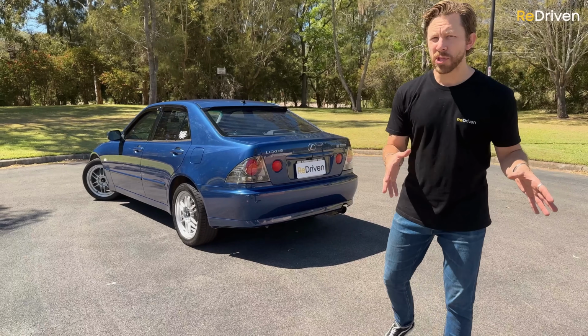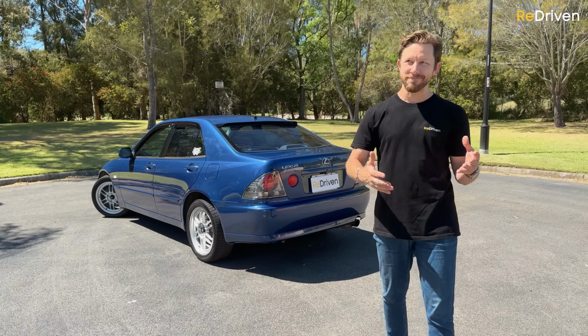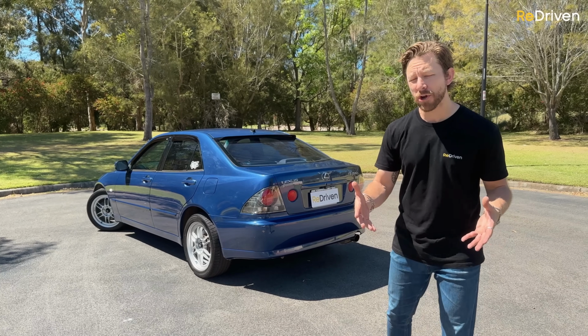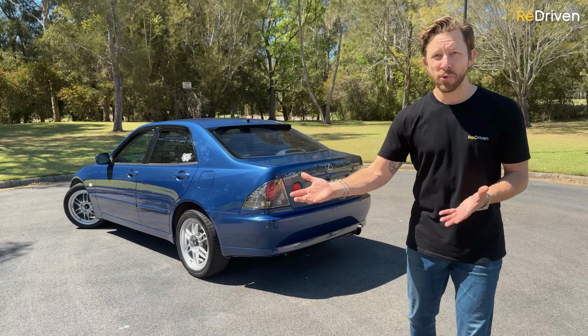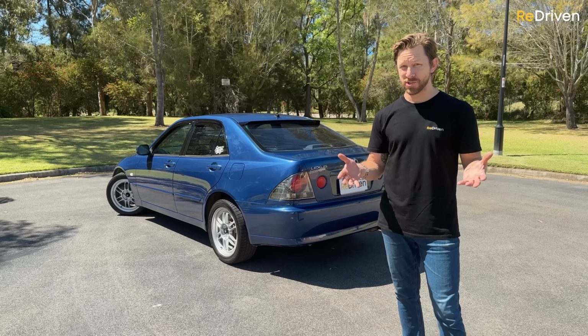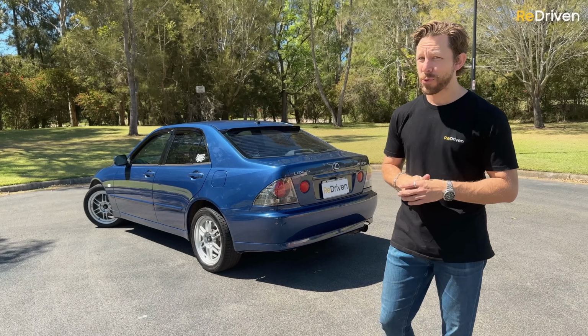And especially when it comes to the IS300. Look, I know a BMW 330ci or 330i technically has a better power to weight ratio, but the IS300, they're arguably better built, they have better reliability, the cost of parts and labor is going to be less, and guys, it has that 2J under the bonnet, and we all know what they're capable of.